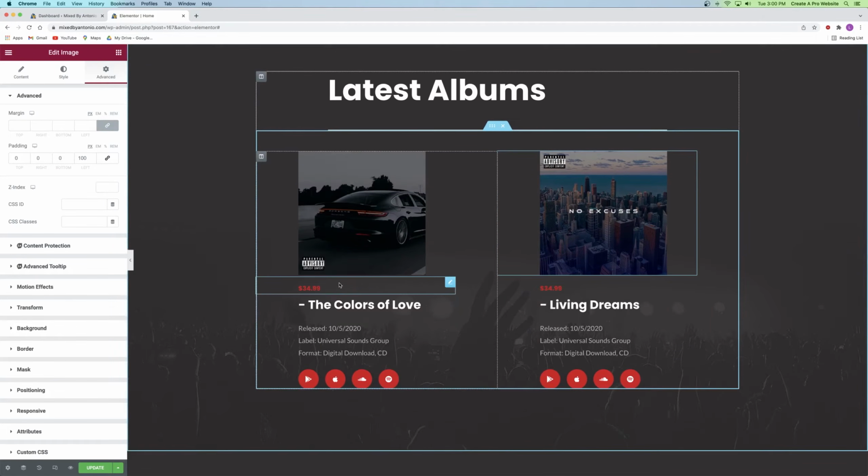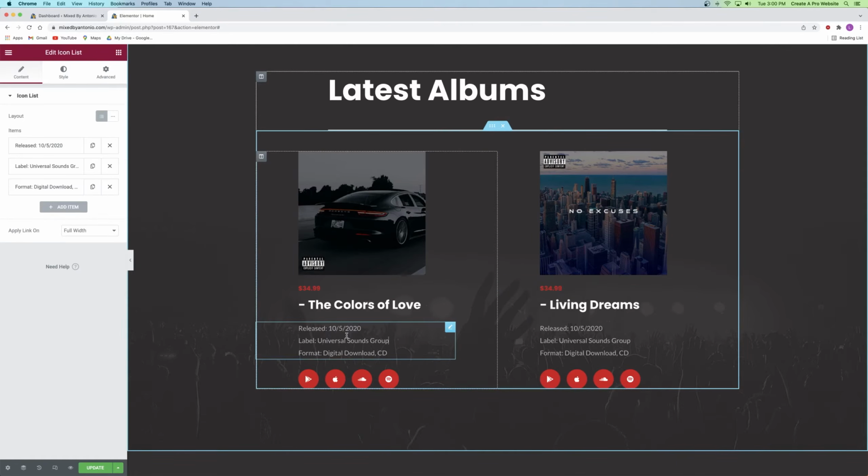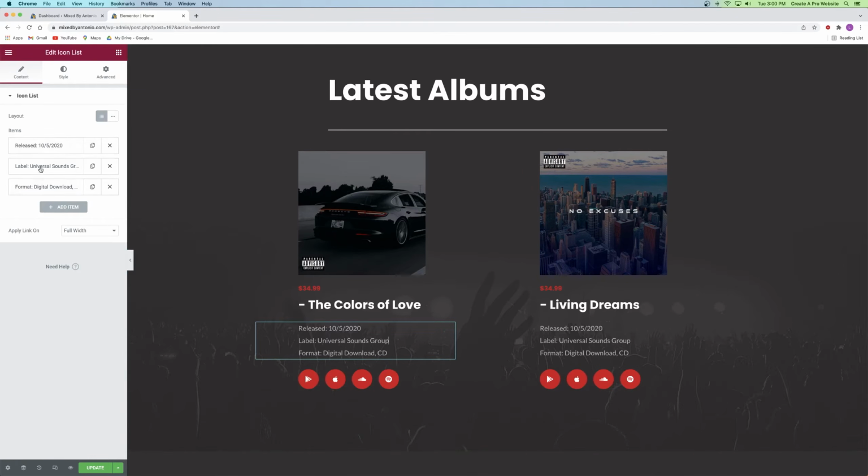And so all of this is just text. Again, you can click here and type directly on screen. You can type directly on screen for these. Same with those two. I'm not going to change these. You can go down here, and this is essentially an icon list, but it's the same thing as text. You click on it, and now you can edit all three of these right here.